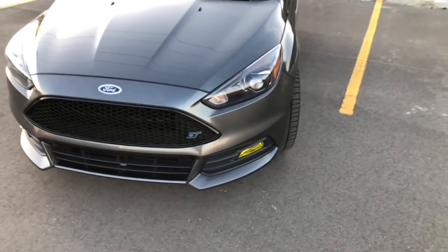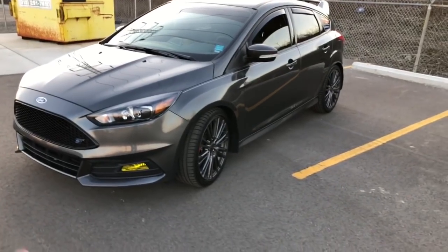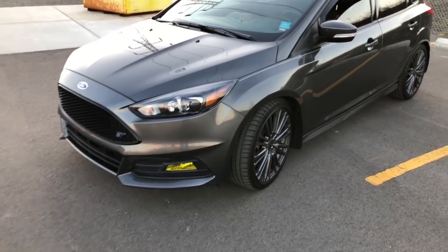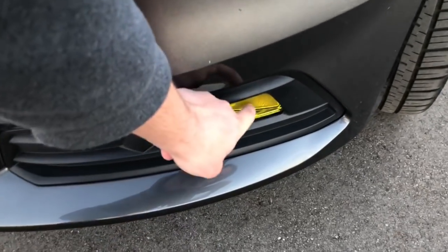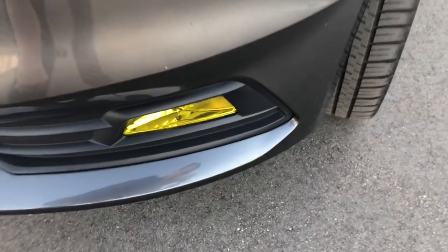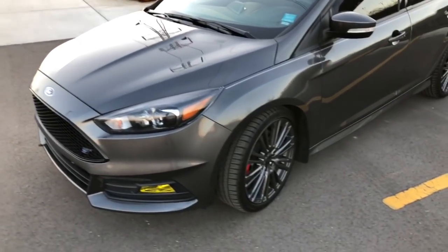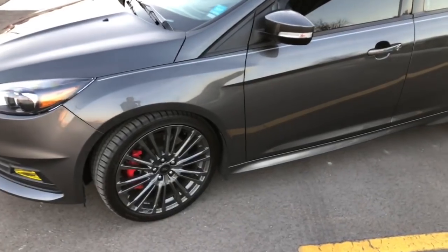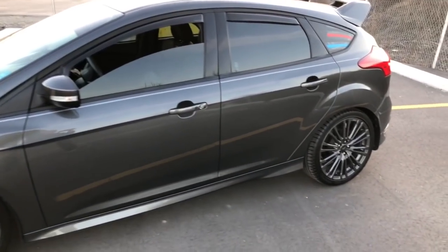And of course, everyone's going to say their ST looks good, but I really do think this looks good. I'm debating on whether or not to take the fog light film off, as I don't exactly love it or hate it, but if I wanted to take it off, I would have to take these covers off, and this is Lamex, so it's pretty much glued on there now, so that would be a pain to take off, so I'm probably not going to do that anytime soon. If anything, I'd probably get new fog light housings to justify that.